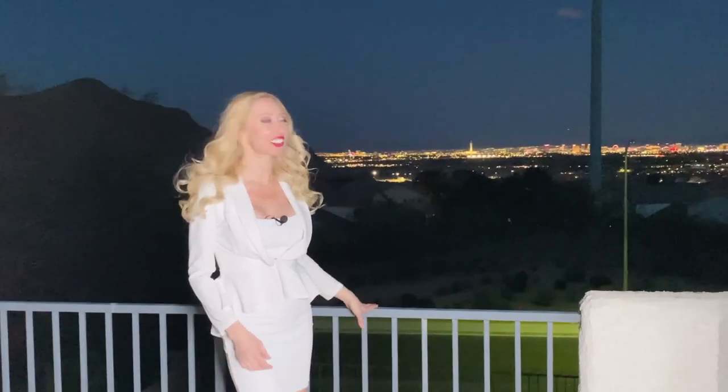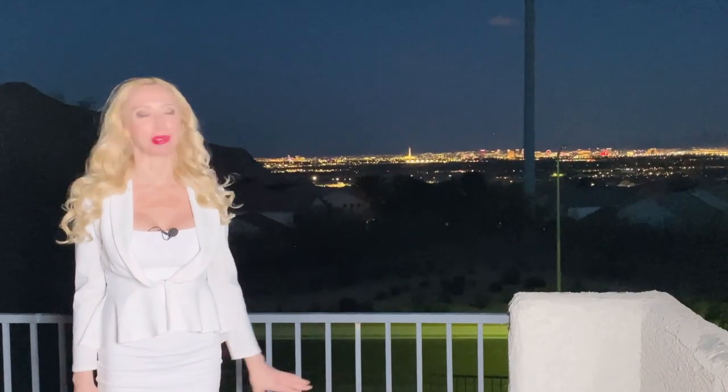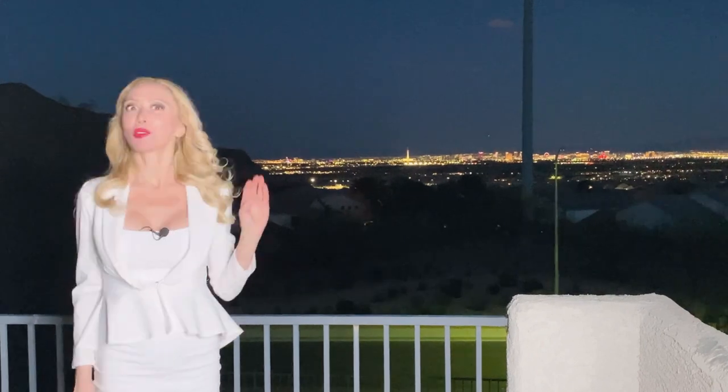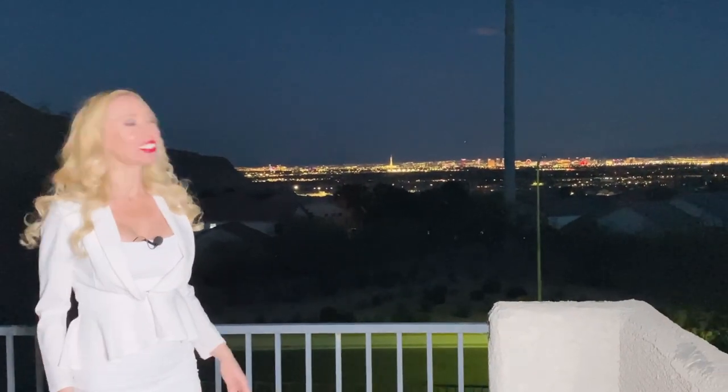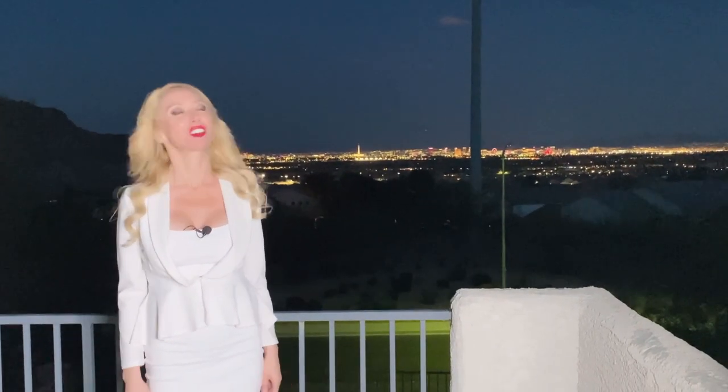Oh my gosh, just look at this unbelievable view. We have a full, unobstructed, panoramic, 180 degree, most breathtaking and most spectacular view of the strip from here. Just imagine coming home to this view every night. It's gonna take your breath away.